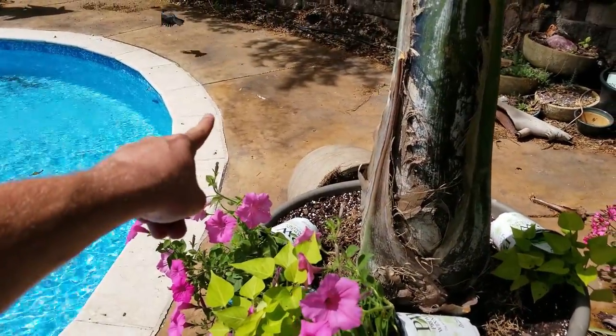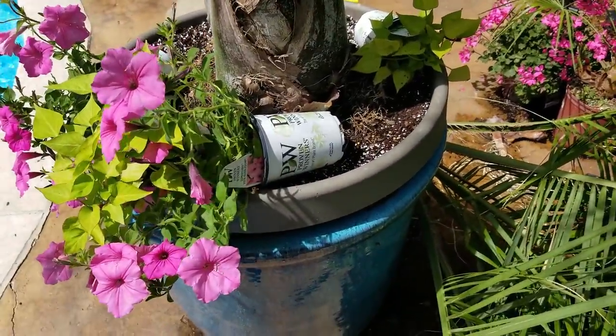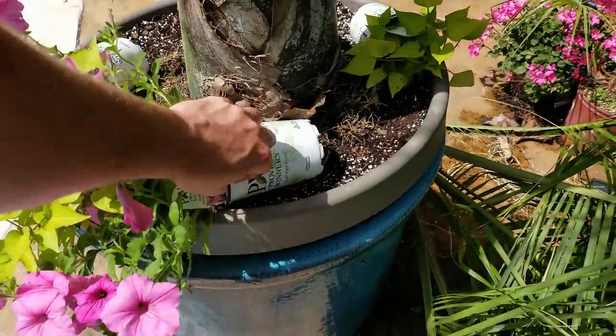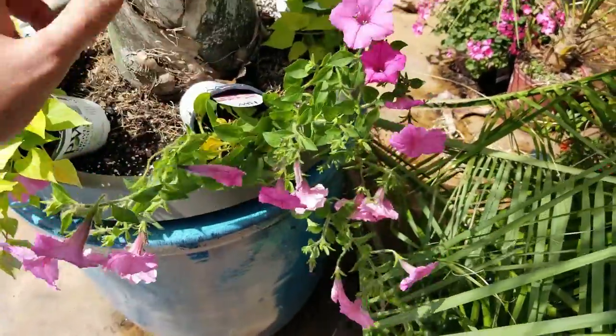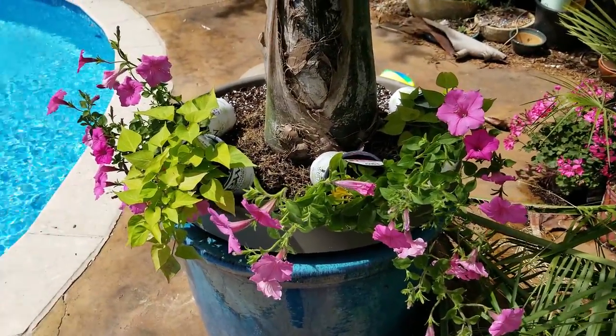I do not like these birds. They just drop their poop everywhere. Bugs. But I'm thinking that it doesn't really matter because once the petunias are growing down the side and those sweet potato vines, we won't even really be able to see that.